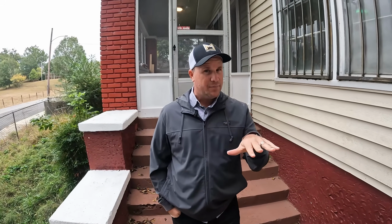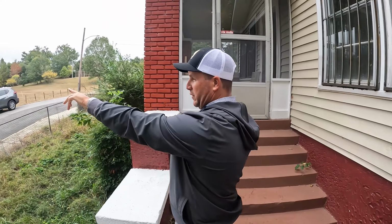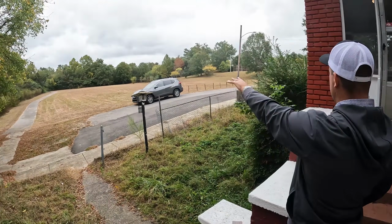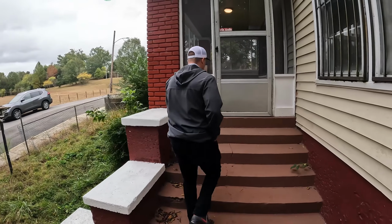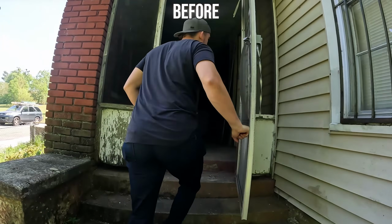We are going to walk through an after of, not a flip, but a rental. We found this property on a pretty cool street. If you look over here, no neighbors, dead end. We do need to do some landscaping here. Last time we looked at this property was about 3 months ago. Now we're going to show you the finished product.